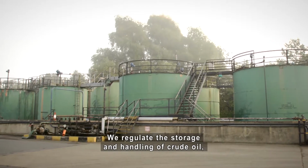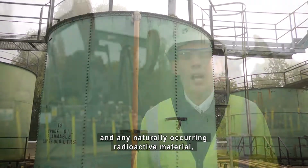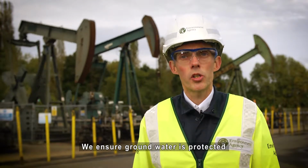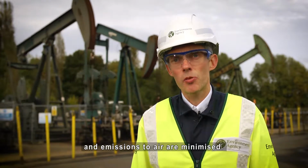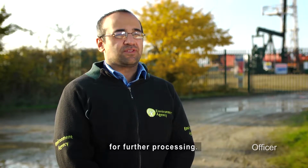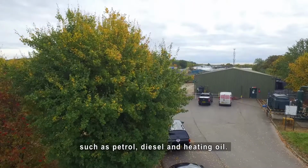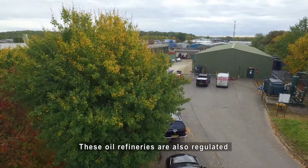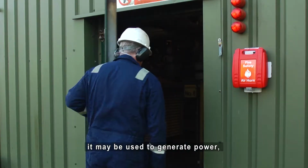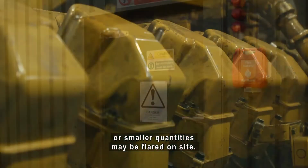We regulate the storage and handling of crude oil, the management of wastes, for example drilling muds, and any naturally occurring radioactive material, also known as NORM. We ensure groundwater is protected and emissions to air are minimised. Crude oil is transported to an oil refinery for further processing. The oil is refined into many different products such as petrol, diesel and heating oil. These oil refineries are also regulated by the Environment Agency. If there is sufficient gas, it may be used to generate power, exported to the national grid, or smaller quantities may be flared on site.